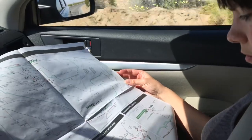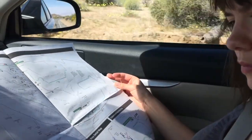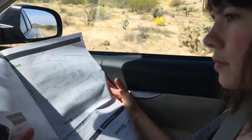There's a charge of $25 per vehicle to get into the park, but you can leave and come back. You can also purchase a yearly pass that allows you to go to any national park for the whole year. In addition to that, you have to pay $15 per night for your campsite, and you get this cool map that allows you to find the hikes, trails, and off-roads.